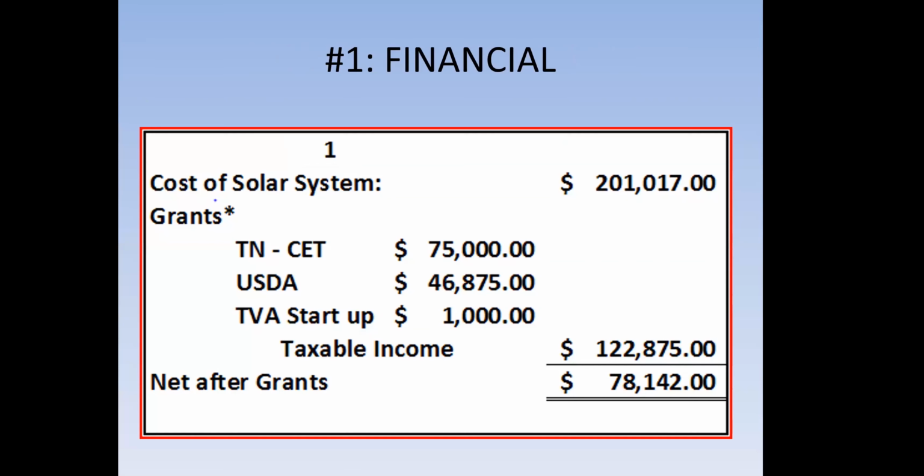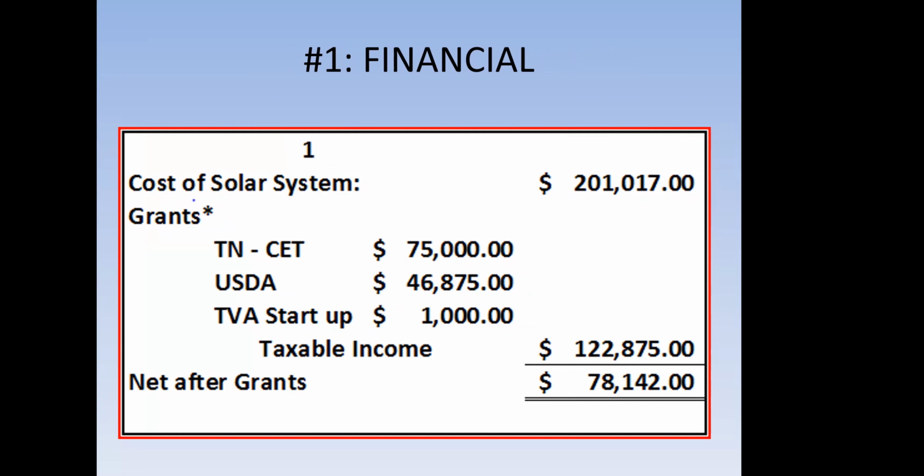30,000 watts a long time ago, back in 2009, was pretty expensive, coming in at a little over 201,000. But back at that time, to incentivize the install, there were a lot of programs. And so I believe through UT, this Tennessee CET grant that we applied for and got was $75,000. USDA REAP grant, 46,875. And of course, that's when we first met Chuck Morris, Bobby Good, Will Dotson, Joe Woody, a lot of those folks that really helped us back in those days. And then, of course, there was the TVA startup grant for a solar project of 1,000. So out of that 201, you can see that we brought in taxable income of 122,875 to apply towards the cost of the project. So net after grants, 78,000.